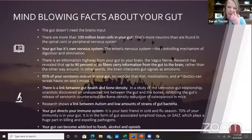But I wanted to start with some really interesting facts about your gut that you may not know. Like I said on the previous slide, your gut actually doesn't need your brain's input, which is very unique within your body. There are more than 100 million brain cells in your gut. So you always hear people talking about how your gut is your second brain, or I have a gut feeling, or those types of things.